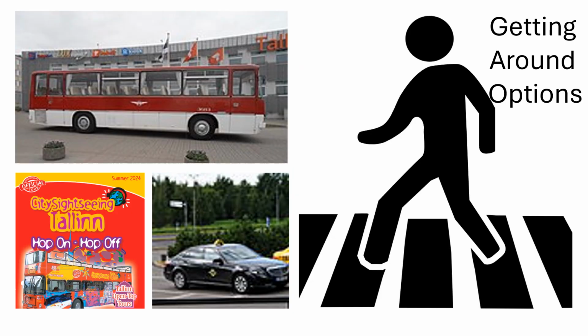Starting with port logistics, there are several ways to sightsee the city. The most popular is simply to walk to Old Town by following the blue line painted on the pavement to exit the port gate. The cruise line also offered a $15 shuttle bus that dropped you off near the Viru Hotel at the south end of the Old Town.